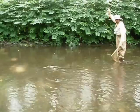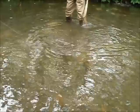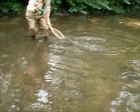Oh, that's a big one. That's where I lose them all the time. Oh, that's a hog. That's a hog. Easy, easy. It's fat, too. Oh, my God. Easy, easy. Don't lose this one. Oh, my God.